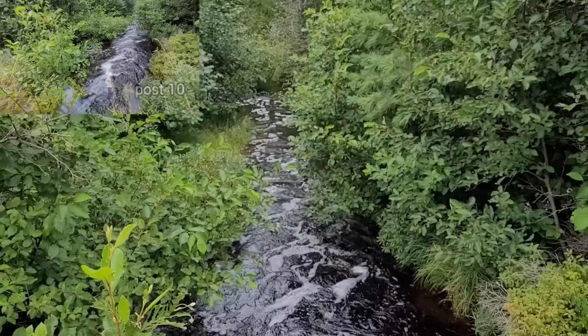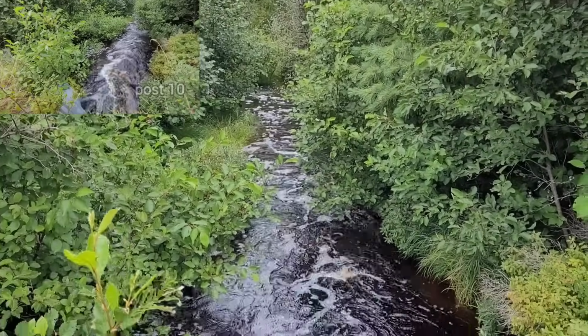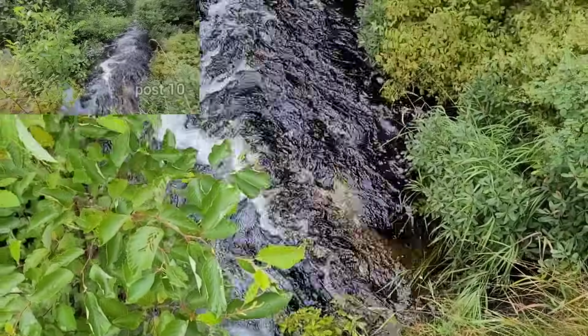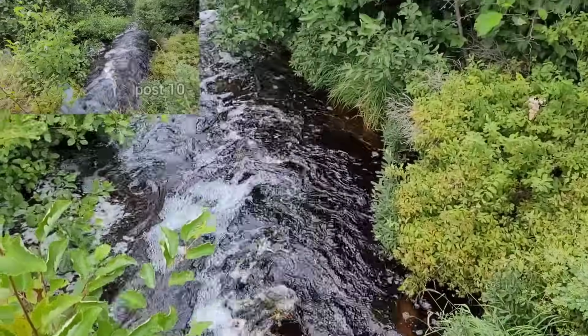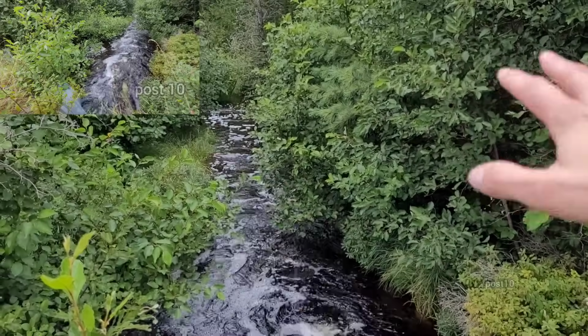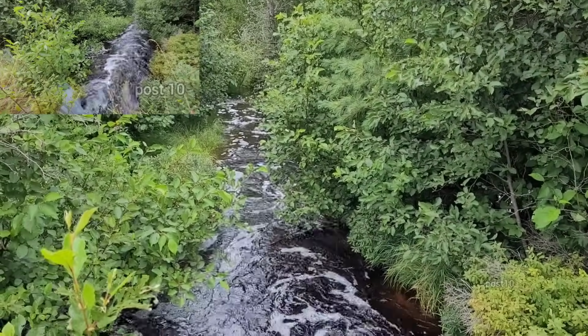Those are pretty cool. That's organic material that causes that. It's breaking down in the swamp, and all this agitation of the water and rapids is stirring it up. Somewhere downstream, if there's something blocking the path, that'll pile up into many feet tall of suds.